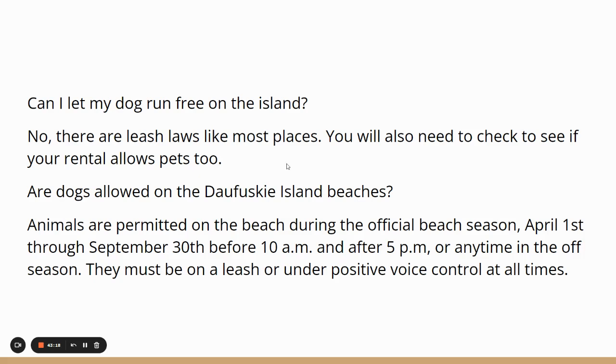They don't really want your dog running right through their picnic or whatever. So you do need to make sure your dog's on a leash or under a positive voice command. A lot of the rentals do allow pets and some don't. And they have cameras on the porches to make sure that when you're checking in, you don't have a dog. So make sure that you've checked with that. And this is from the county beach website. It says that animals are permitted on the beach April 1st through September 30th, before 10 and after 5.